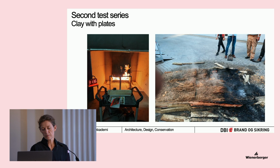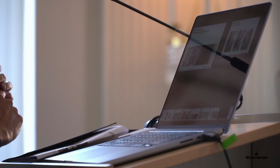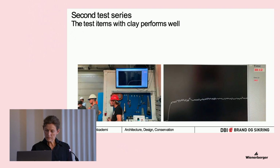And this is the final one with the inserted clay plates. And what is very interesting here, besides the guys with the helmets looking very interested at the fire experiment, is that I looked at the graph on the screen and I kept asking someone to tell me what was happening, because it looked pretty scary. It went like boom. And then they told us, don't worry, because it's staying straight. This means that the material does not add to the fire, it's just the gas flame. And this was fantastic.